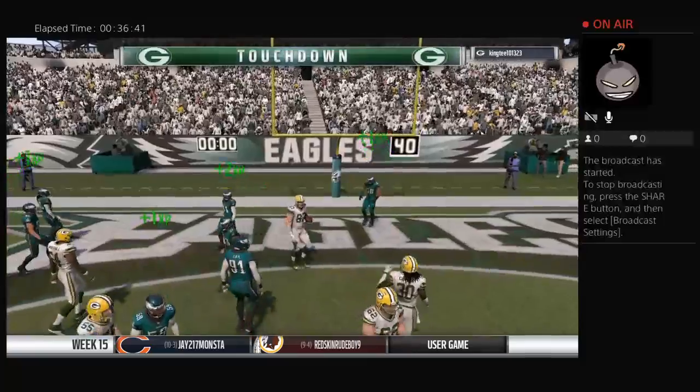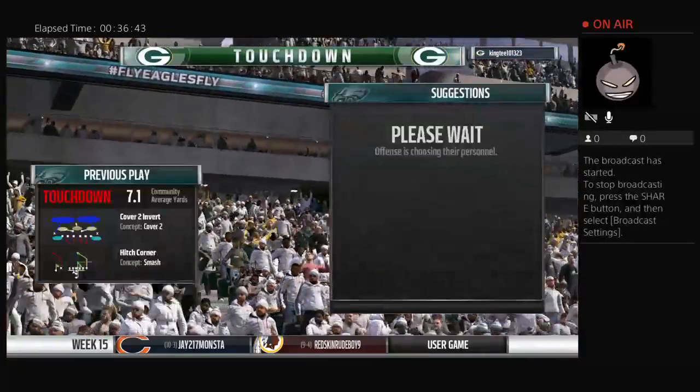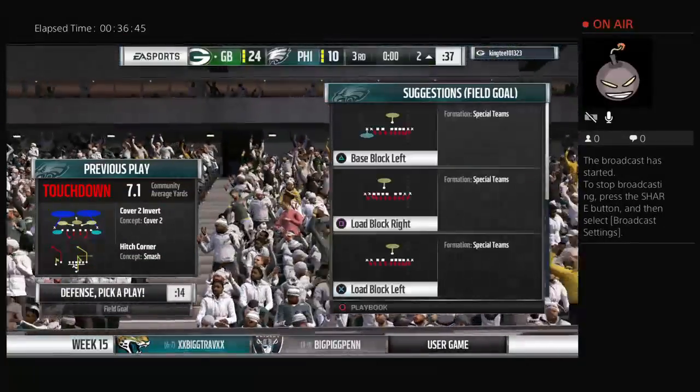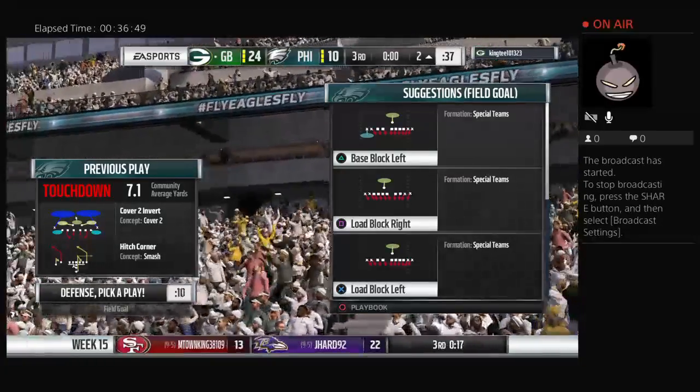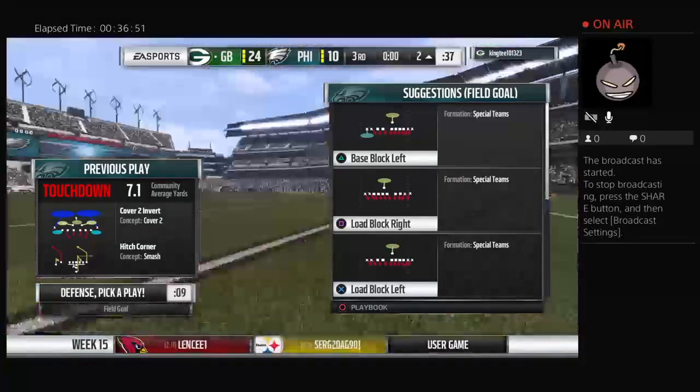Touchdown, Packers. Rob Gronkowski with touchdown number 12 on the year. And the Packers add on to their lead. A post to the tight end for 6.